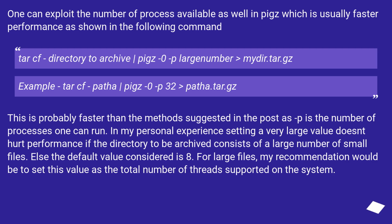One can exploit the number of processes available as well in pigz, which is usually faster, as shown in the following command: tar -cf - directory_to_archive | pigz -0p large_number > filename.tar.gz. Example: tar -cf - path_a | pigz -0p32 > path_a.tar.gz. This is probably faster than the method suggested in the post, as p is the number of processes one can run.